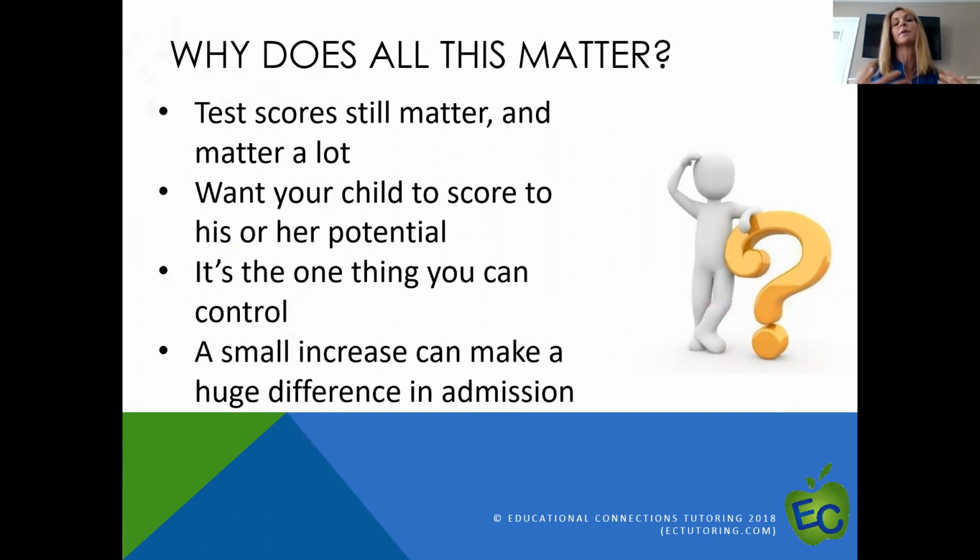So these days, when getting into college is so competitive, you don't want your child to just sit on their score and say, good job, it's probably good enough, because it could be the case that with some practice, they can get up to a whole other tier of colleges, and you really want them to be scoring at their potential.